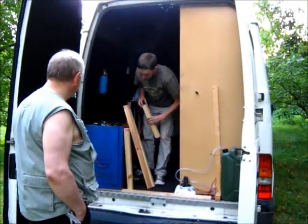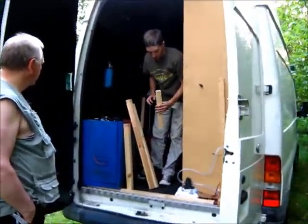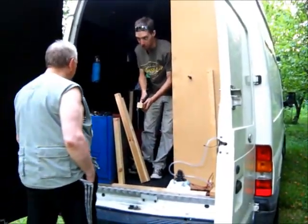Are these the bits of the bed itself? These are the upgrades I made to the kitchen. Okay. So there's some Dutch 2x4, and they smooth off all the corners.